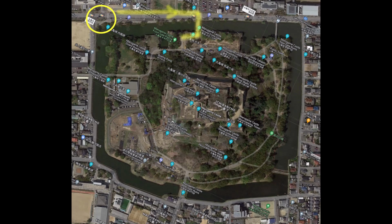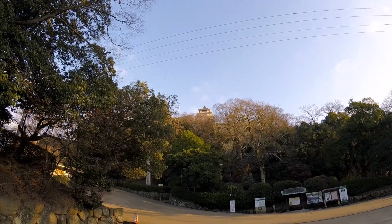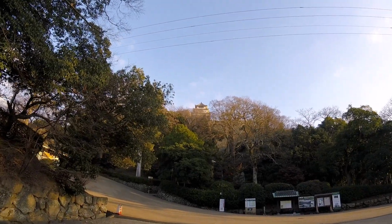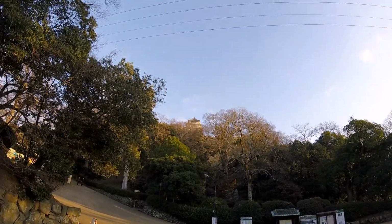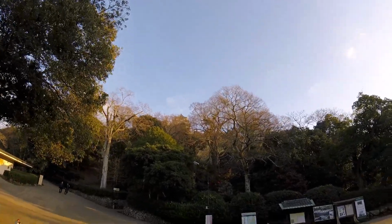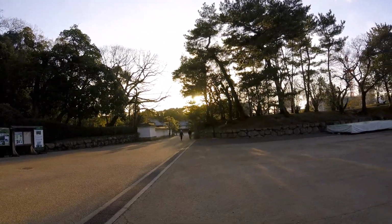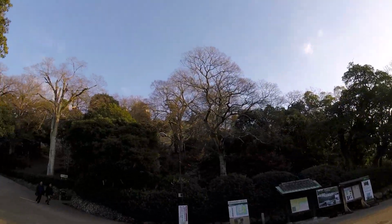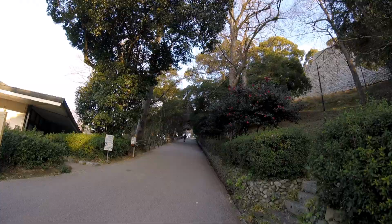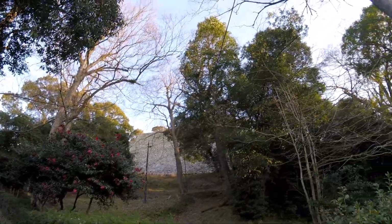I've entered another open area. It's a large courtyard, a big open space, with a lot of trees here now. Originally there would have been dwellings and samurai homes, things like that, occupying this area. If you head down to my right, that's following where I came down by the moat. There is an old house there, but for now I'm just going to head up this hill and head towards the main area of the castle.